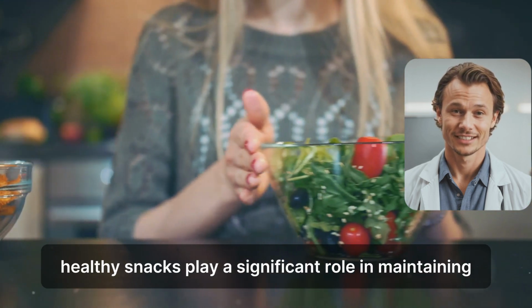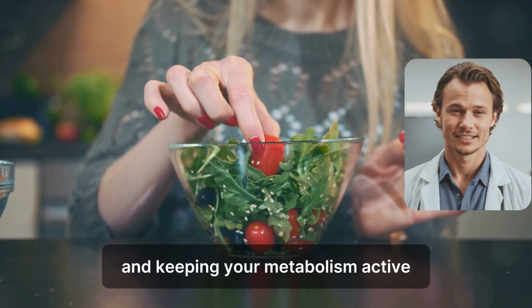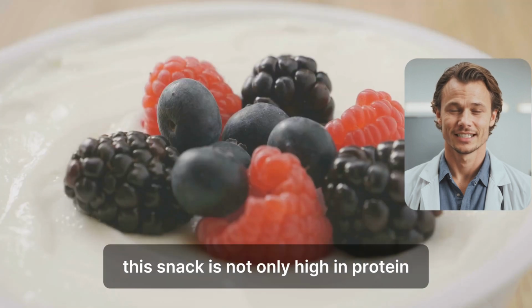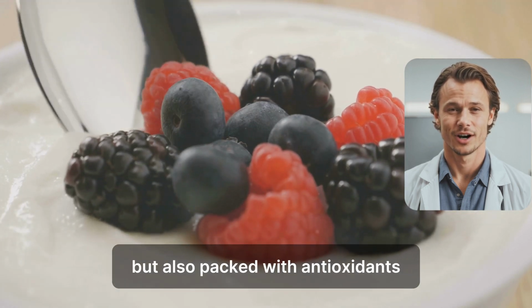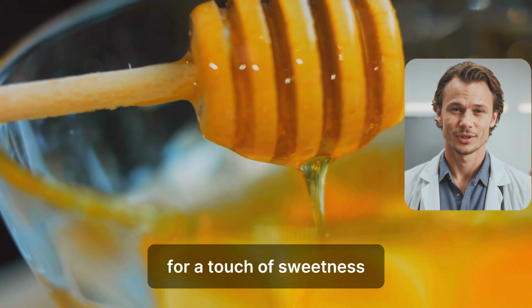Between meals, healthy snacks play a significant role in maintaining your energy levels and keeping your metabolism active. A great option is Greek yogurt with mixed berries. This snack is not only high in protein, but also packed with antioxidants. You can even add a drizzle of honey for a touch of sweetness.